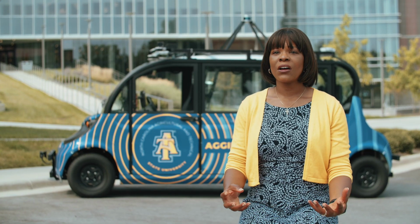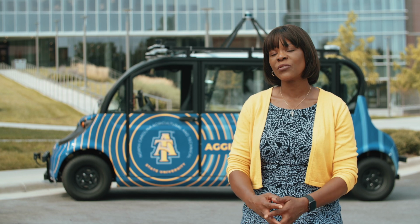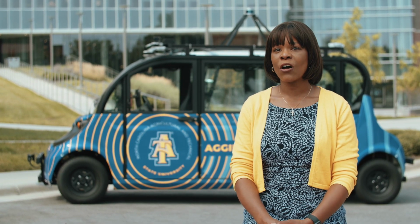We here at A&T are in a special position because we are in the center of Greensboro, which is known to be a food desert. So the Aggie Auto project will enable access to some of those resources as well, providing people with opportunities to get to the establishments that offer healthier food options. And this project gives us the opportunity to link back to our community and to give back to our community, which is always a goal of North Carolina A&T State University.